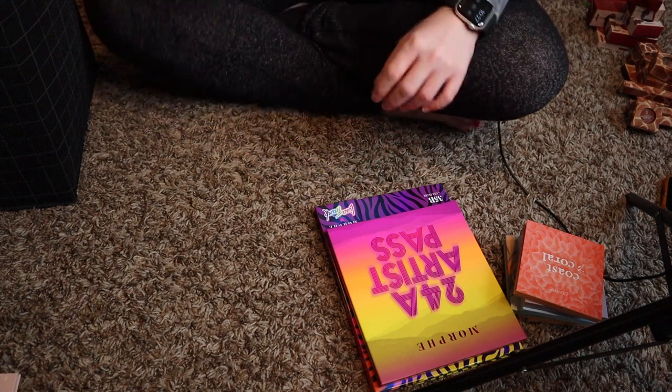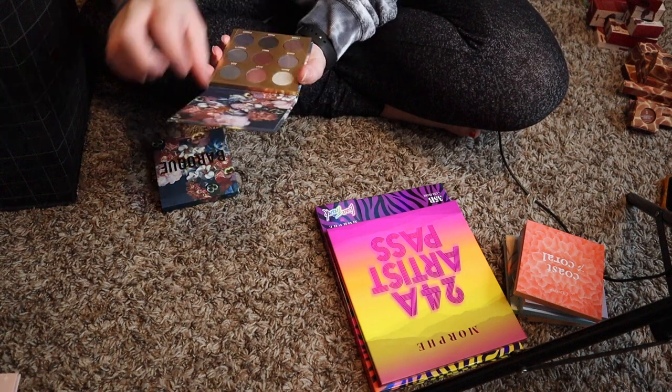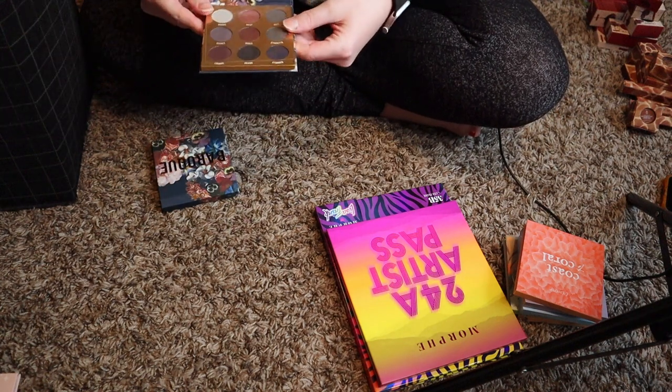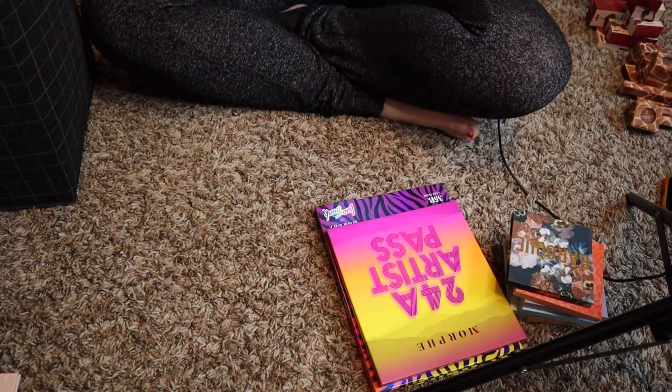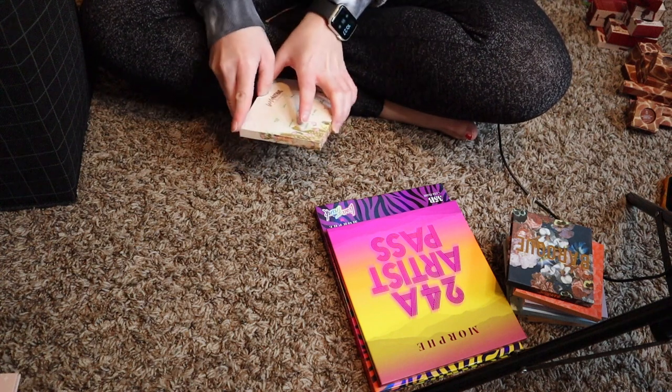something not multiple like it. This is another ColourPop palette. Ooh, I don't have anything like this. These are like gray, bluey purples. Into that. Oh, get rid of the box. This is the Wild Nothing palette. Can you tell I like ColourPop?